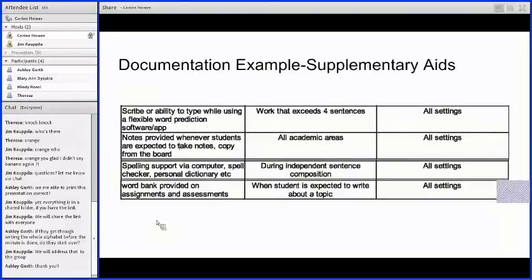Following that, under the supplementary aids and accommodations, this particular student needed a scribe while doing his work, very specifically for anything larger than 4 sentences, probably a paragraph. Whenever notes are needed, the student gets a copy. The student wouldn't be expected to maintain note taking. It might be a good idea to have them paraphrase their notes once they get them done.